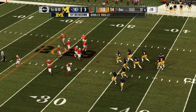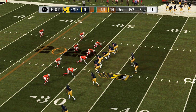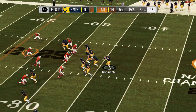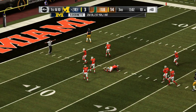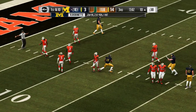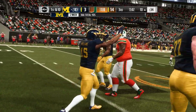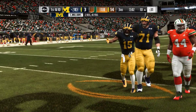Still in search of their first touchdown of the game, but they're on the move. 1st and 10. Hurry up, here we go. Lawlett on first down. Caught out left side by Robinson. And he's taken down, but not before reaching the 10-yard line. And a nice gain of 21 yards.